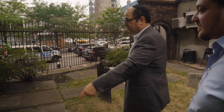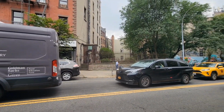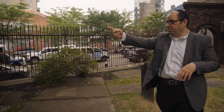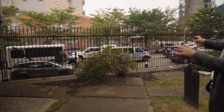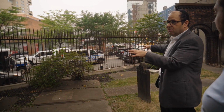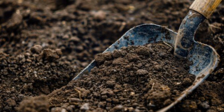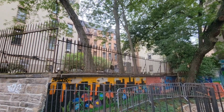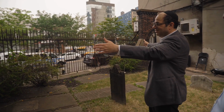The original cemetery went actually far across the street. New York City decided to extend the Bowery down to Lower Manhattan and make this St. James Place, and took part of the cemetery, almost a third of it, by eminent domain. This caused the Jewish community to have to move 256 graves into the new constraints of the cemetery. But this was a much larger space than you see today. This is a smaller remnant.